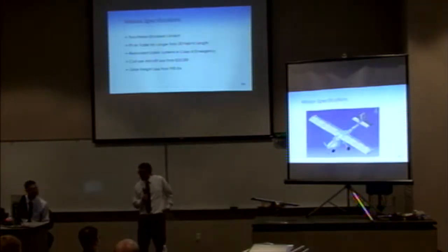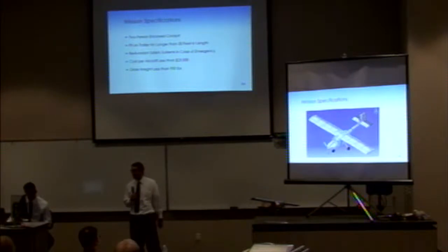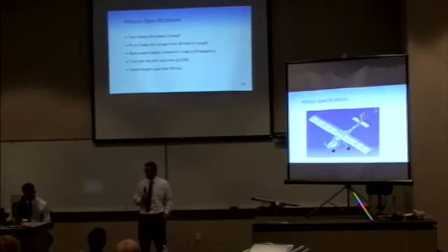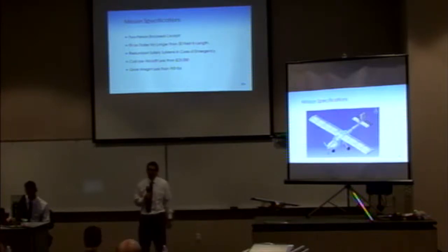Now we go to specifications. The specifications for this light sport aircraft were that it had to be able to carry 2 people and fit in a 30-foot trailer to be transportable, and it had redundant safety systems. So it's a safety thing. It's happening a lot on new aircraft. And the cost of this aircraft would be relatively cheap at $25,000 and it weighed 900 pounds.